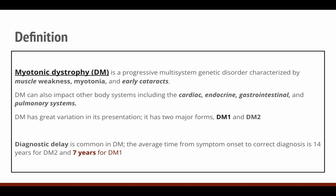Myotonic dystrophy, also known as DM, is a progressive multisystem genetic disorder characterized by muscle weakness, myotonia, and early cataracts. DM can also impact other body systems, including the cardiac, endocrine, gastrointestinal, and pulmonary systems. DM has great variation in its presentation. It has two major forms, DM1 and DM2. Diagnostic delay is common in DM. The average time from symptom onset to correct diagnosis is 14 years for DM2 and 7 years for DM1.